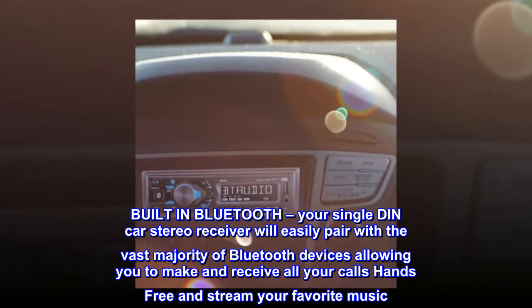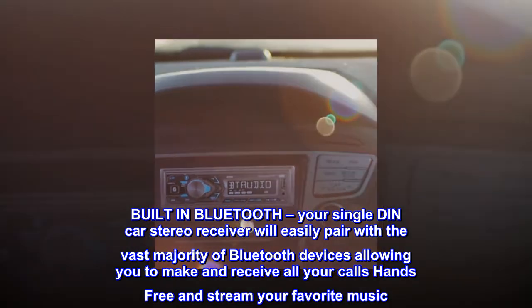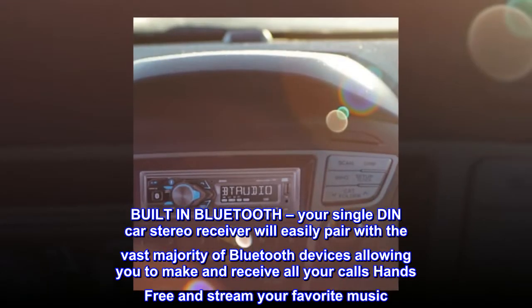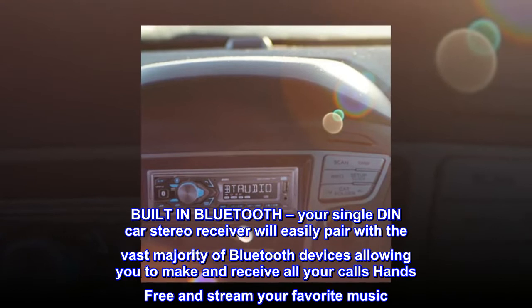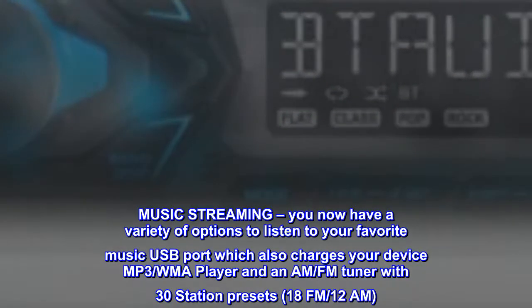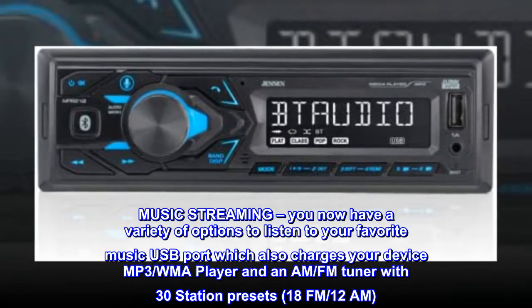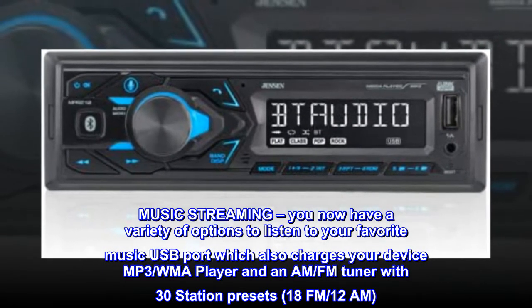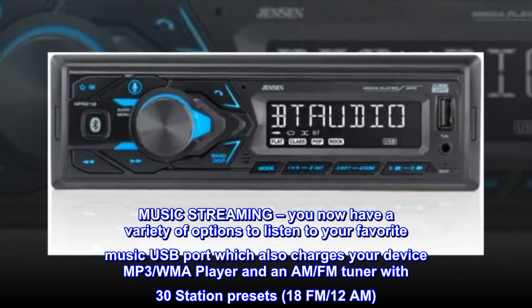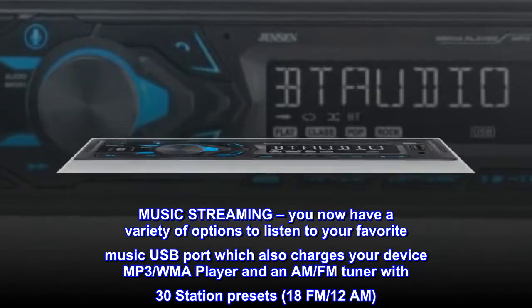Built-in Bluetooth. Your single DIN car stereo receiver will easily pair with the vast majority of Bluetooth devices, allowing you to make and receive all your calls hands-free and stream your favorite music. Music streaming. You now have a variety of options to listen to your favorite music: USB port, which also charges your device, MP3, WMA player, and an AM/FM tuner with 30 station presets, 18 FM, 12 AM.